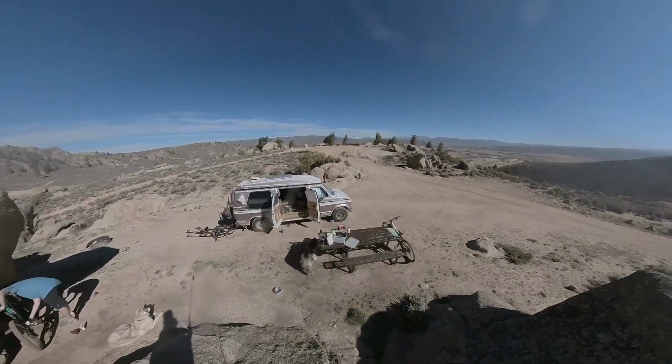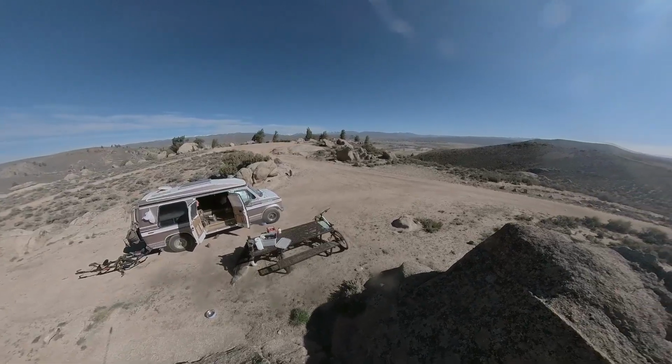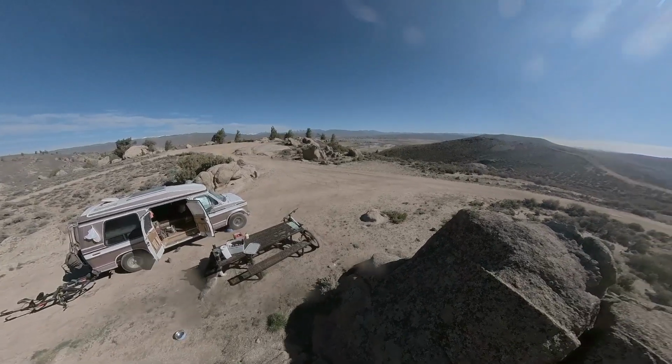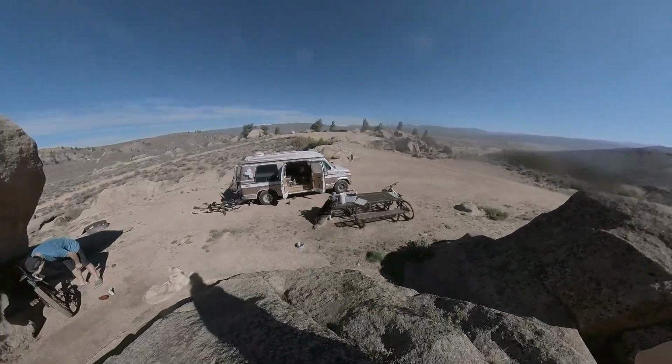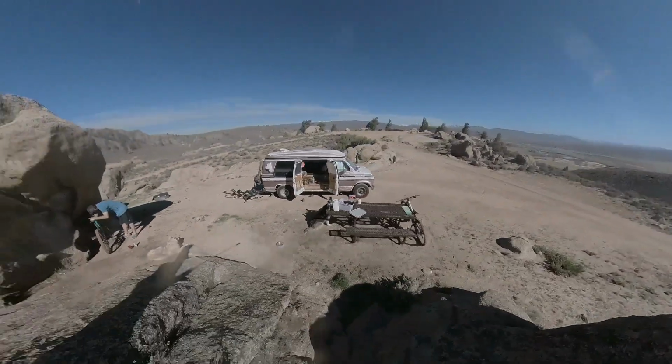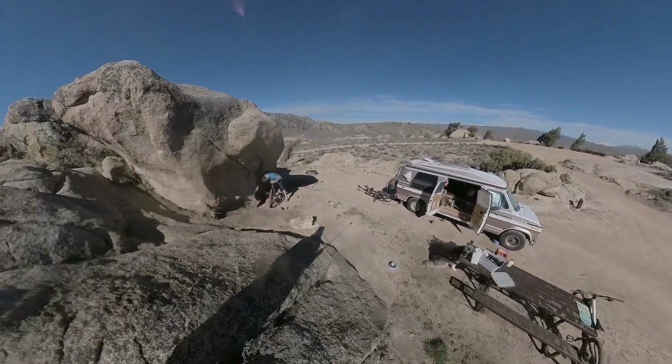We got here last night. I'm not even going to talk about the drive up here, but we got here. We're safe and sound. And today we're going to do a little mountain biking. Tim's cleaning the bikes right now. And we ate breakfast already, so great to start the day.